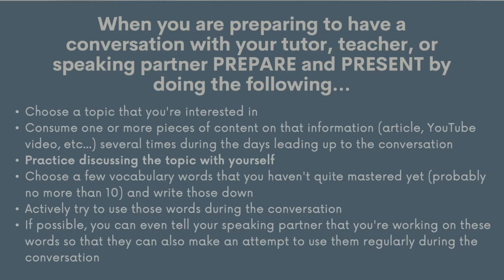Consume one or more pieces of content on that information. So by that I mean perhaps an article, maybe a news article, or an article specifically about this hobby or your job that you do. You can also watch YouTube videos, for example, about that subject. Just consume at least one or possibly multiple pieces of content on that information.